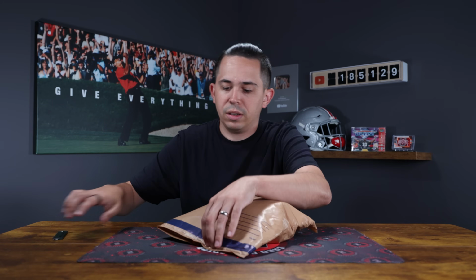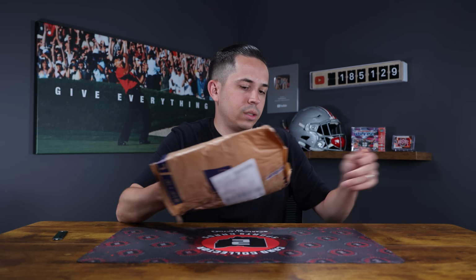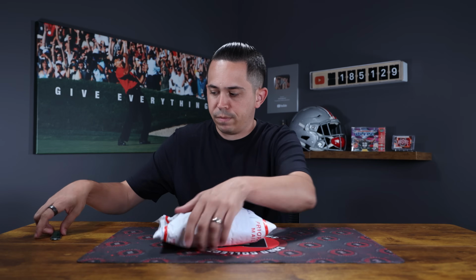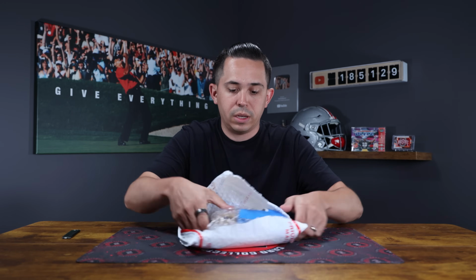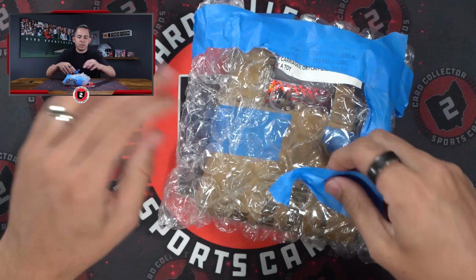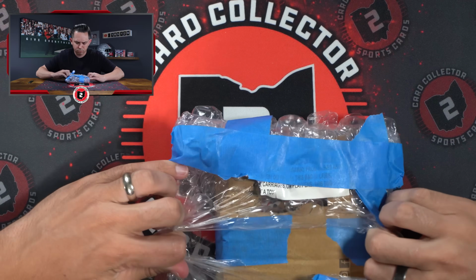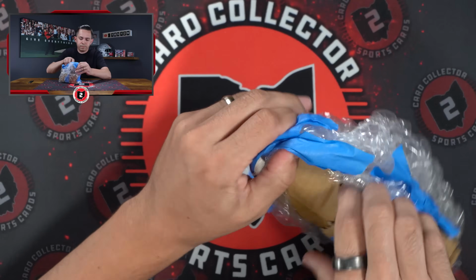I have no idea what this is. This feels like a jersey or a shirt or something, or it's just packed incredibly well. It's in a pretty big package. Yeah, definitely packaged really well. Shout out to this. Oh, I think I actually know what this is. I'm actually really looking forward to this now that I see it. I mean, packaging job. A+ here.